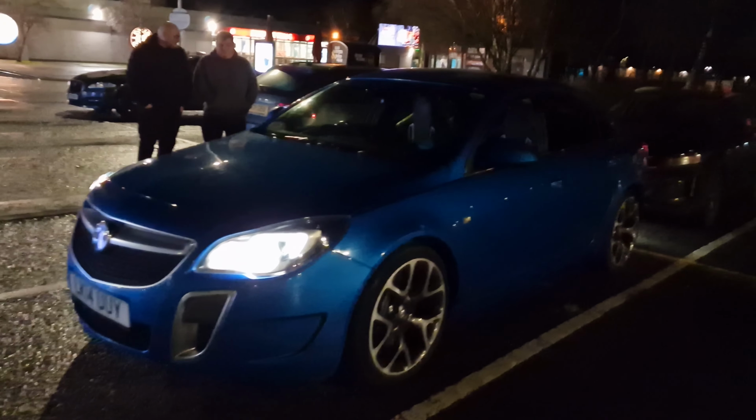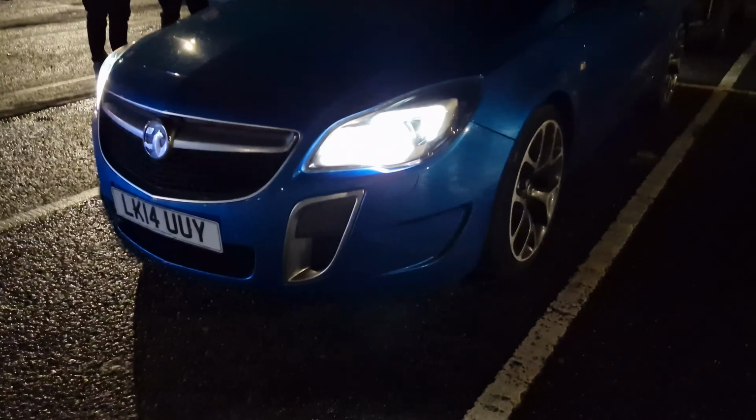It has a stage 1 map, so I think it's pushing about 360 horsepower, and it feels like it. It's a great car. It runs fantastically, drives brilliantly. It is stunning. Got the right colour, Ardent Blue, with 20-inch wheels, and these beautiful Brembo brakes with 2-piece rotors as well. Given that it's a facelift too, makes it so much better. It's got the nice lights, nice interior, and all the rest. Honestly, what an incredible car.